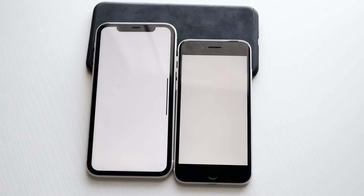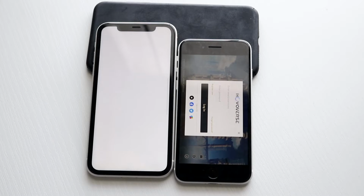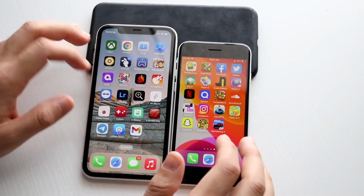Now, this is a very, very big game, and I'm sure a lot of people have heard about this game so far. I mean, it's a very popular one. And I would be surprised if the SE2 opens it up first, and it kind of looks like it will be, which is pretty crazy. And the SE2 was faster here. The iPhone 11 a little bit slower. Very, very interesting right there. I don't even know why that could have happened, but it's one of those things.